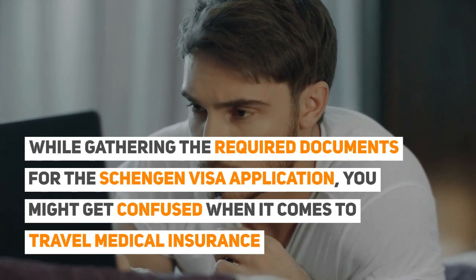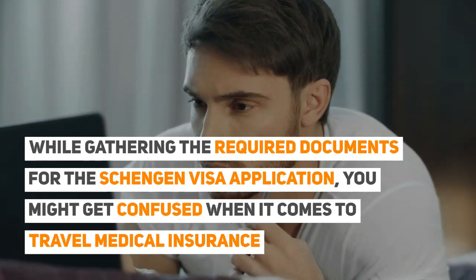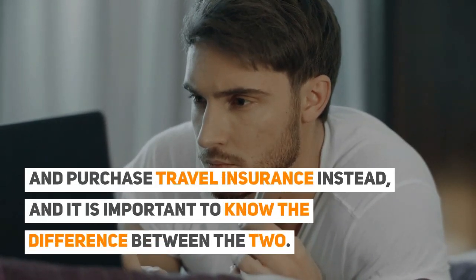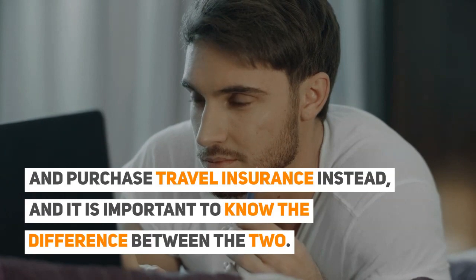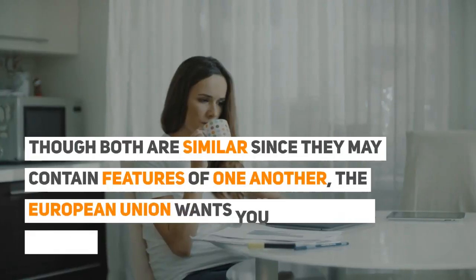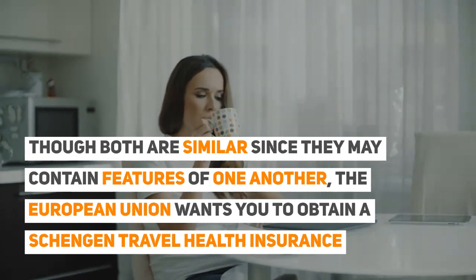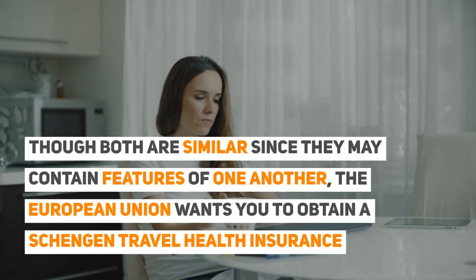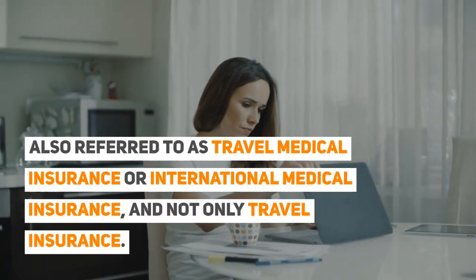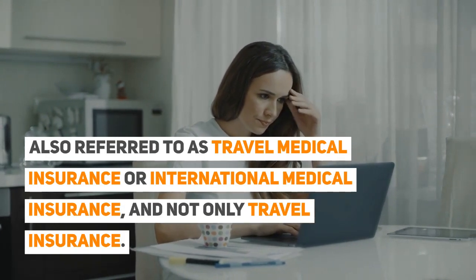While gathering the required documents for the Schengen visa application, you might get confused when it comes to travel medical insurance and purchase travel insurance instead, and it is important to know the difference between the two. Though both are similar, since they may contain features of one another, the European Union wants you to obtain a Schengen travel health insurance, also referred to as travel medical insurance, or international medical insurance, and not only travel insurance.